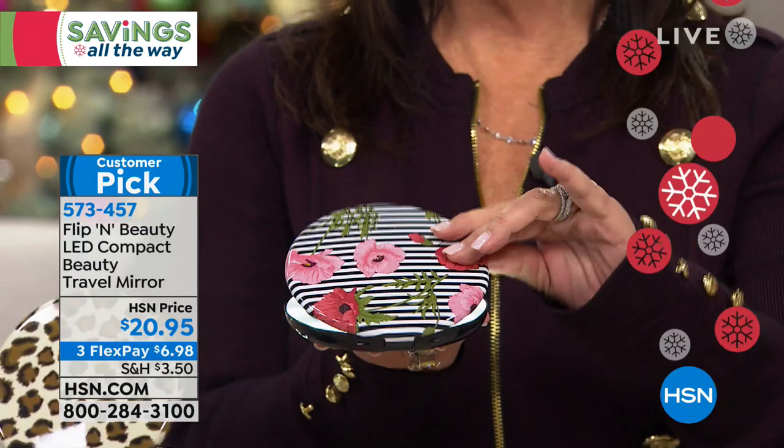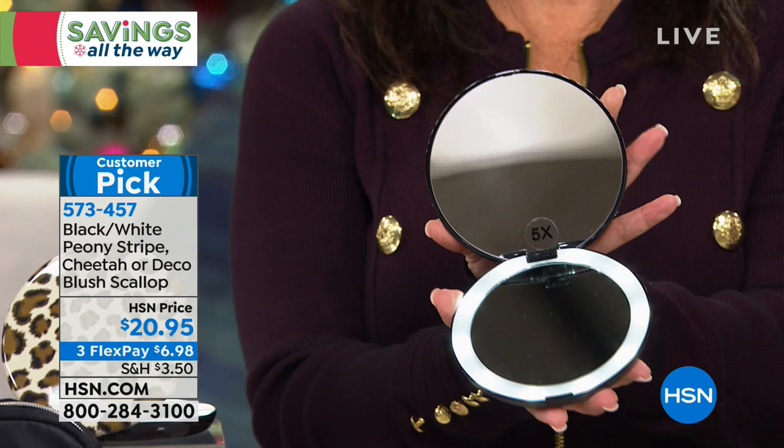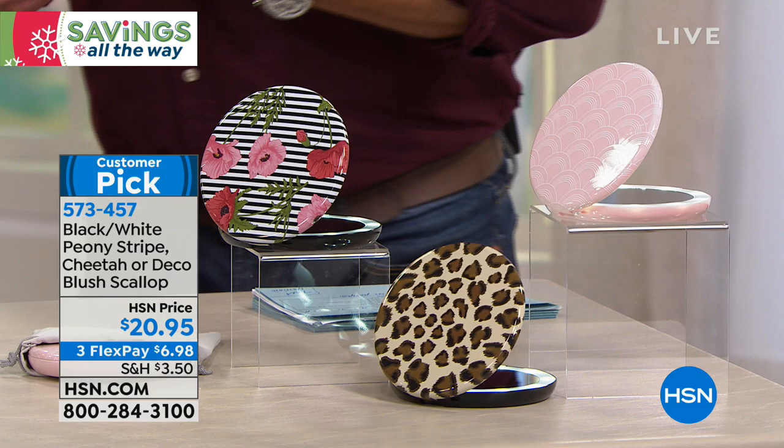Debbie always comes up and brings the most beautiful gifts for you that are not only practical, but always gorgeous as well. This is called the Flippin' Beauty LED Compact Beauty Mirror. Anybody out there that travels and gets smudges on the teeth or has to fix their eye makeup or pluck a hair, trying to do it in your rear view mirror in your car is not the solution. Exactly. It's dangerous and it's terrible. There's no light. It's awful.